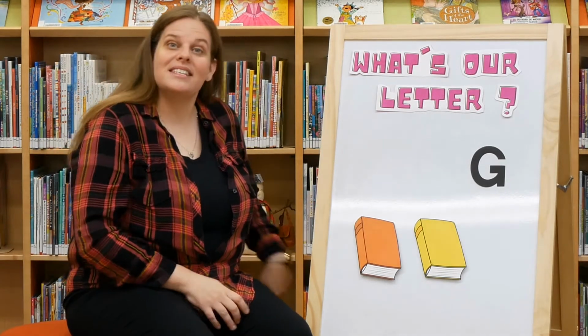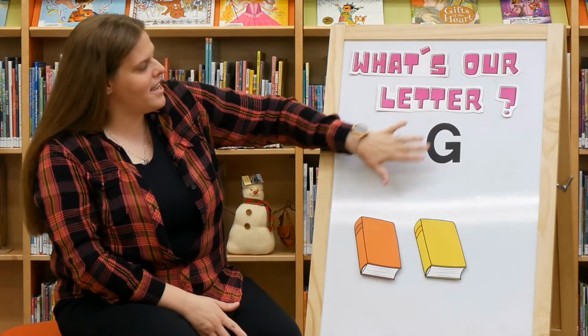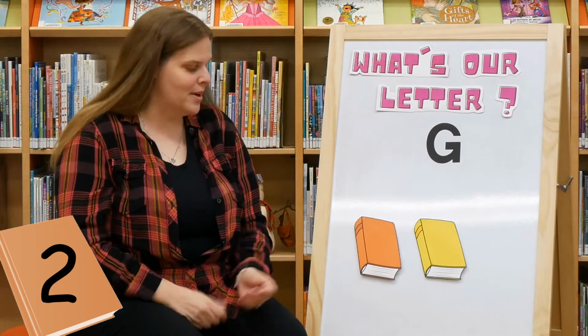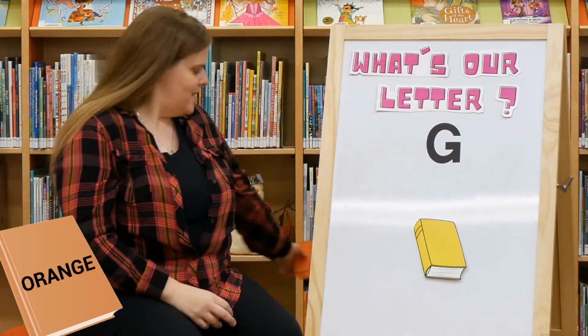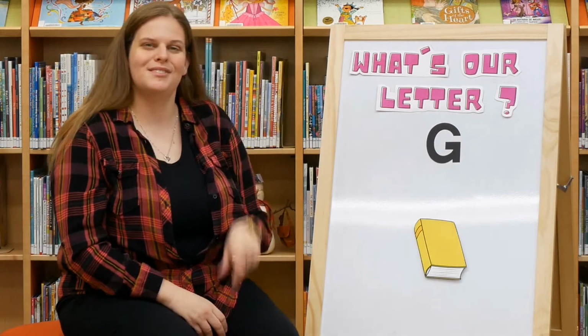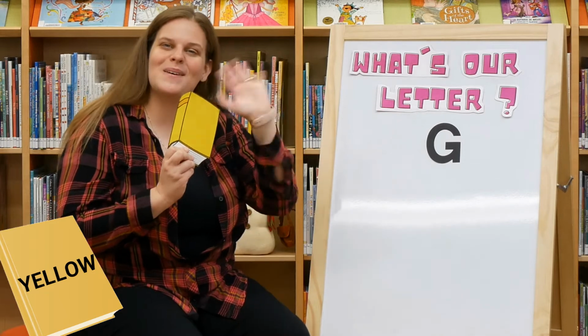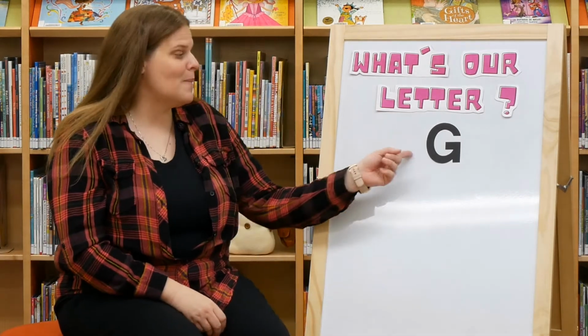Good job. Does anyone know what letter that is? That's right. This is the letter G. All right. How many books do we have left? Just two. What color is this one? Orange. Say bye-bye, orange book. Now how many books do we have left? Just one book left. What color is our last book? Yellow. Say bye-bye, yellow book. All right, stick around because we're going to learn all about the letter G today.